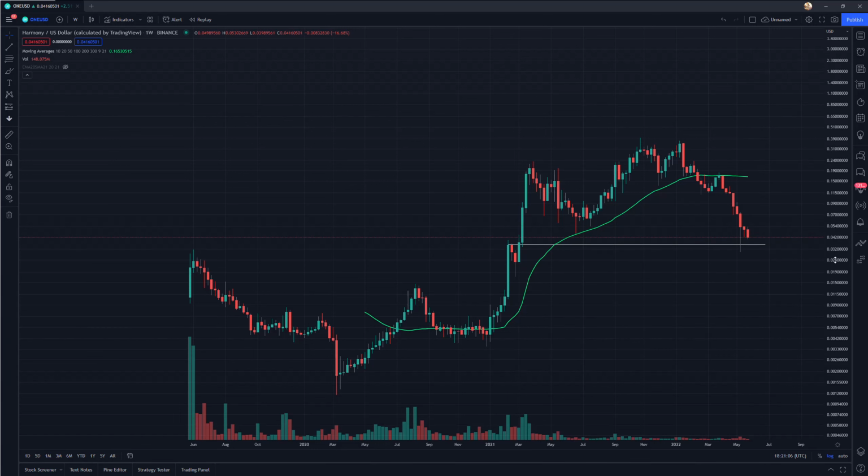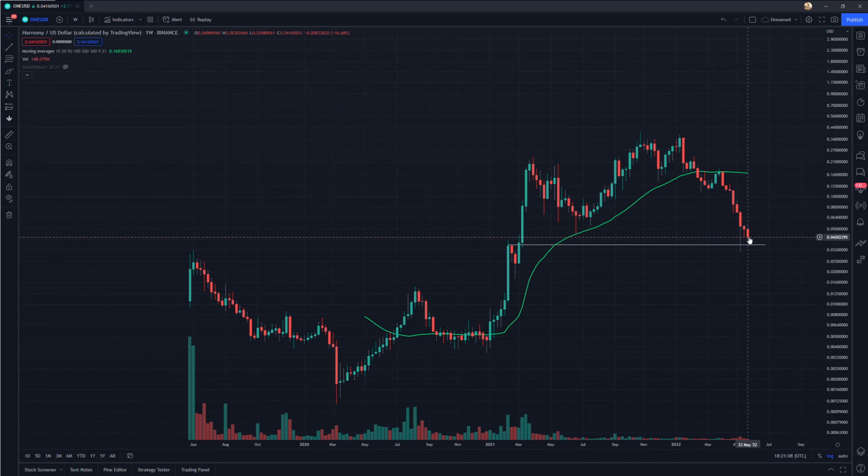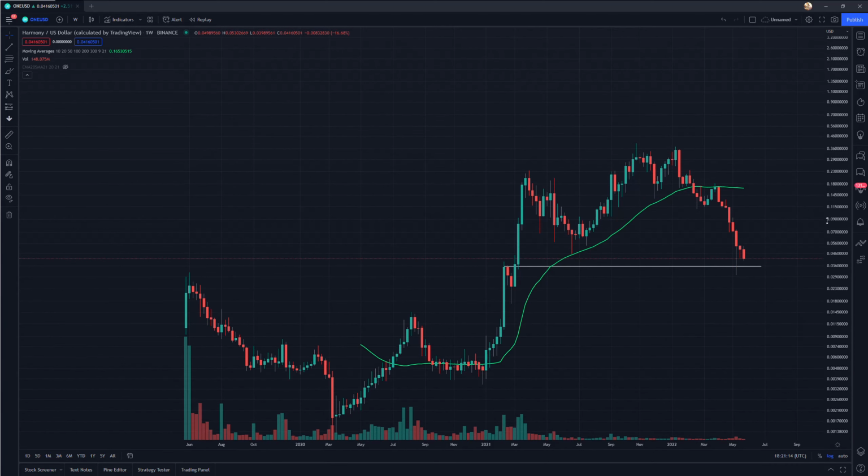And what I'm looking for is some sort of bounce off this, a big green candle to eclipse these past few red weeks. And another thing on my chart, I have the 50-week simple moving average. So this takes the closing price of the last 50 weeks, averages it together, and plots it in green. So as you can see, in this declining phase in June of 2021, we bounced off of this 50-week moving average, and we went to new all-time highs.